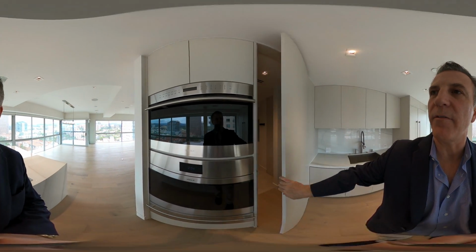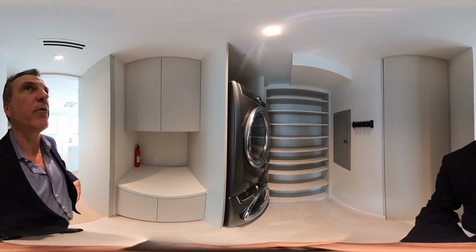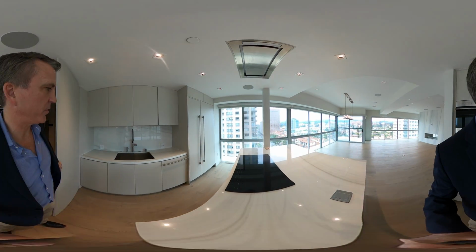And before we go to the rest of the house, I want to show you this. This is fun. I love how everything's just so minimal and tucked away like that. So you have a pantry and a stackable Electrolux washer and dryer. So there's plenty of room for all of your stuff. Everything's soft close.